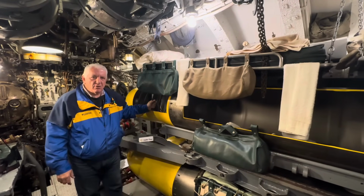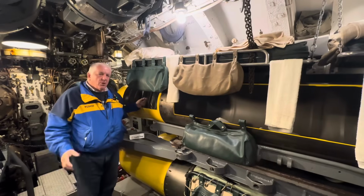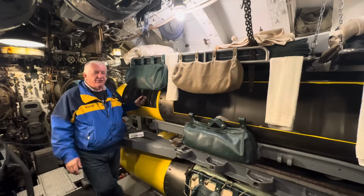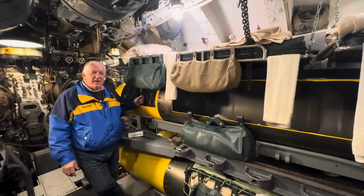I'm Cod President Paul Ferrace, and we are in Cod's forward torpedo room, and we're going to talk about the life of a sailor. Submarines in World War II were very effective weapons of war, but to be effective, they had to be a home for sailors. In the case of the fleet submarine, sometimes up to 97 men for up to 75 days.